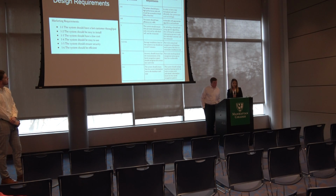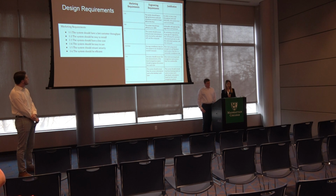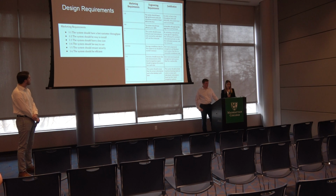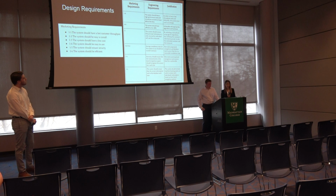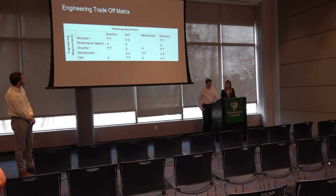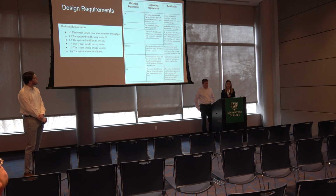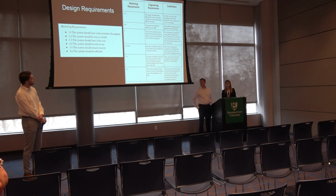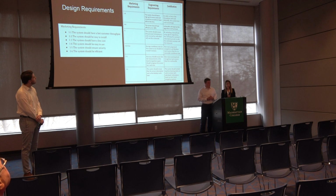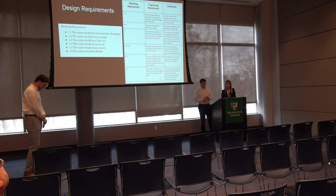So for our marketing requirements, we have the following 6 points. The system must have a fast customer throughput, must be easy to install, low cost, easy to use, ensure security, and should be efficient, and these kind of go hand in hand with the engineering requirements. For example, the first engineering requirement, as you see at the top, says the system should have a high performance rate and should be successful at least 90% of the time, and this applies for all of the marketing requirements, and this is in order to have a fast throughput and used efficiently, the system must work accordingly.